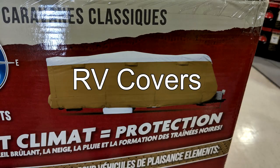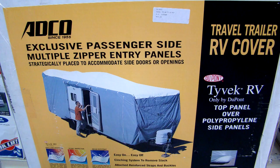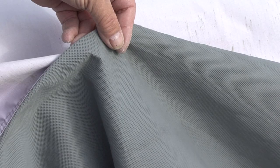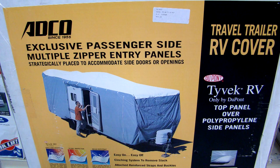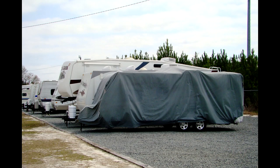Number five, RV covers. A cover for your RV provides cost-effective protection, but it needs to be a quality cover designed specifically for the type of RV you have. There are other features to look for in an RV cover, like the type of material it is made of and the warranty period on the cover. It is important that the material the cover is made of can breathe. If it can't breathe, moisture can get trapped inside the cover and mold and mildew is more likely to form.